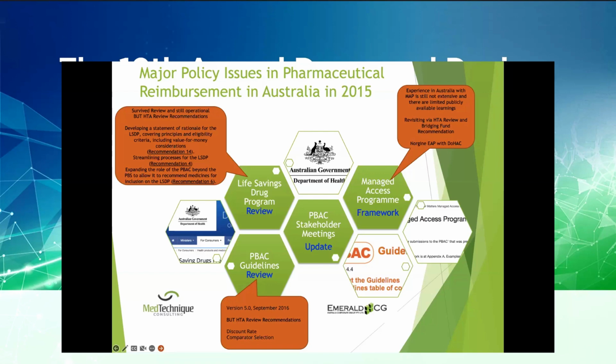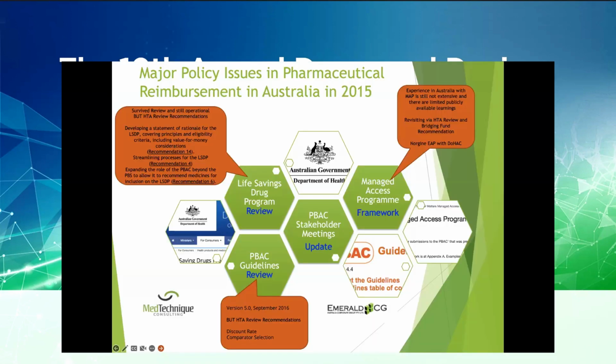But then the managed access program, the top right-hand side, it's a big thing. We still don't do it very well. Experience is still not extensive. There's limited public available learnings from it, and I'll go into that a little bit later because I'm interested. But also, it's been revisited again via the HTA review, whether it's the bridging fund recommendation, and Norgine had some very interesting discussions or interactions with the department on an early access program, which we'll get into. So you'll see today's webinar or update for 2024 will have a little bit of forward and backwards looking around.